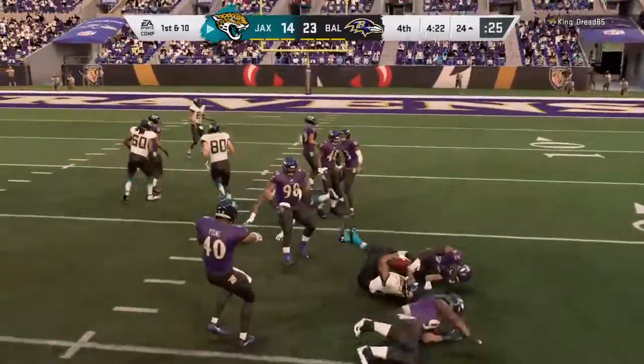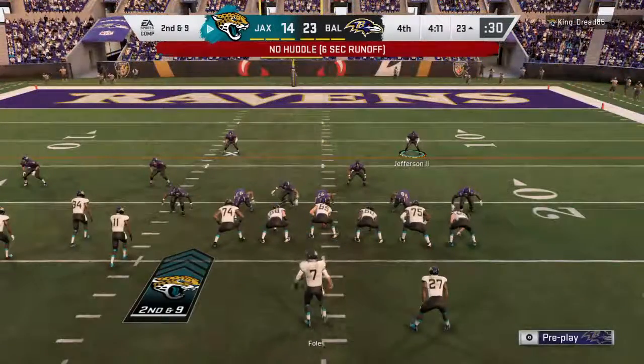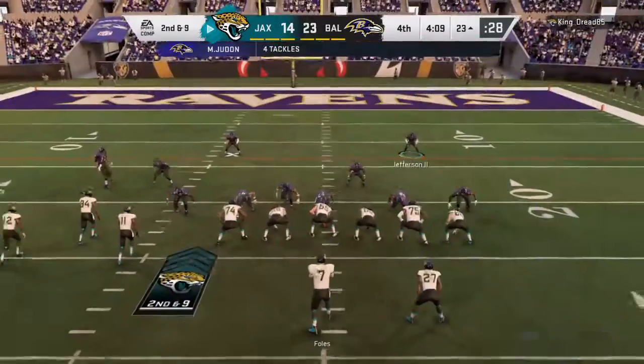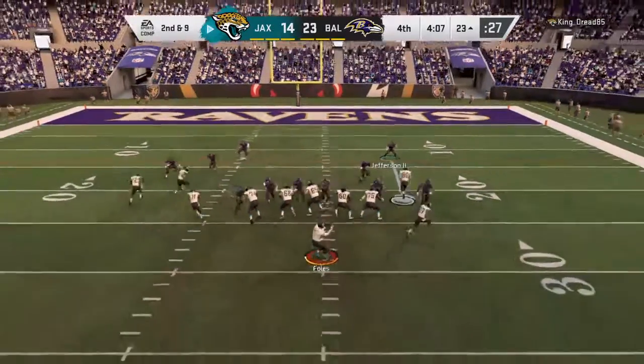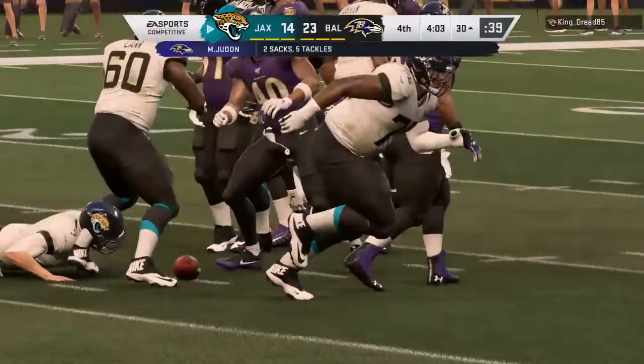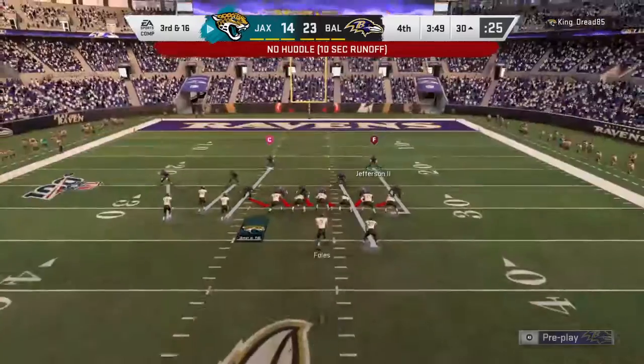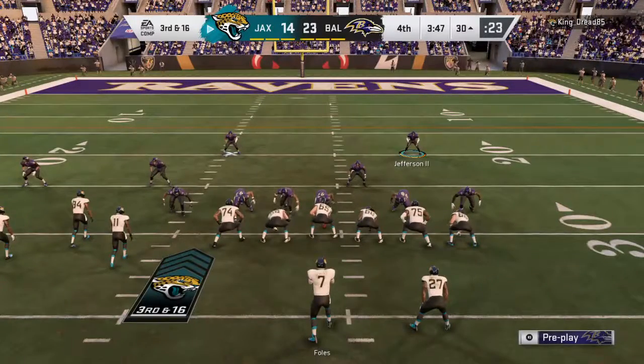Now Fournette. And not much. Maybe a yard down to the 23. On 2nd and 9, Foles, and he's going to go down. They sack him back right around the 30. Matt Judon able to get in there for his 2nd sack of the afternoon.